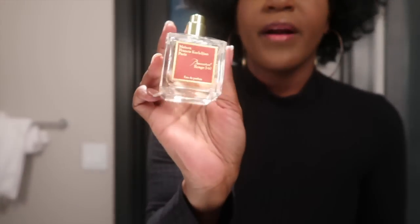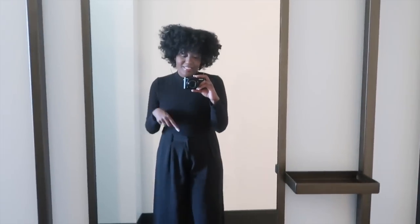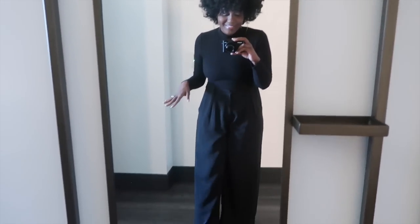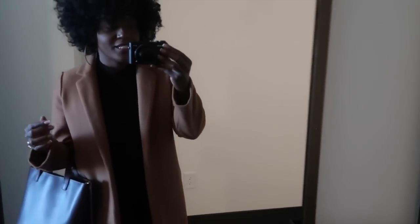We gotta get out of here. So I'm wearing Baccarat perfume, one of my favorites. I could wear an outfit every single day as a uniform. This would be it: a turtleneck, wide leg pants, and tennis shoes. Put back on my trench coat, still brown and black. That's the look for today. So we're gonna head out.